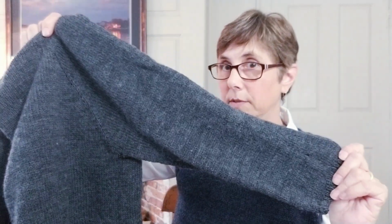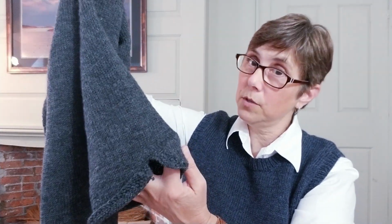So here it is. It's just a basic boxy sweater. You can make the sleeves as long as you want or as short as you want. It's also designed with a little bit of a split hem. You don't have to do the split hem, but I did. I thought that was a really nice detail. And it has a lovely little edging here, seed stitch edging, which was great. It was just such an easy, lovely knit, which is just what I needed over the last few months.